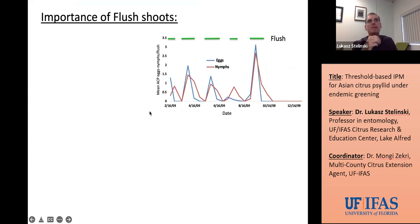Now, what about flush? One of the things about flush, I like to show this graph because this graph really illustrates the point. These are some data from Texas, where the green bars above the graph show when this grove flushed. And there was a really effective monitoring program taking place in this grove. And you can see every time there was flush is when you saw the eggs in mix.